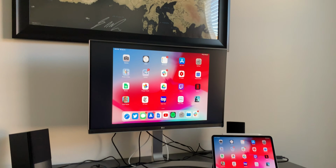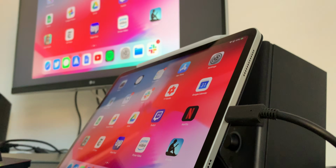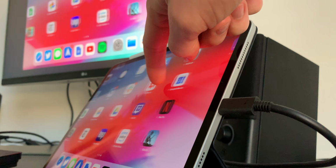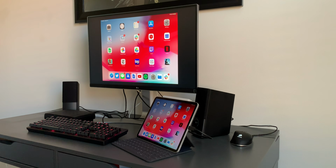Now something I actually do a fair bit is plug this into my LG USB-C monitor back at my house. Now it's a full 4K monitor and it will mirror the display, which is nice, but on top of that, it will charge the iPad at the same time. And I do have a couple of things such as a keyboard as well as a pair of speakers connected to the monitor. So with that single cable, just like I can with a laptop, I can get a lot more use out of the iPad.